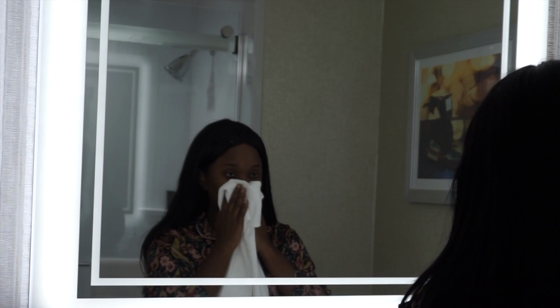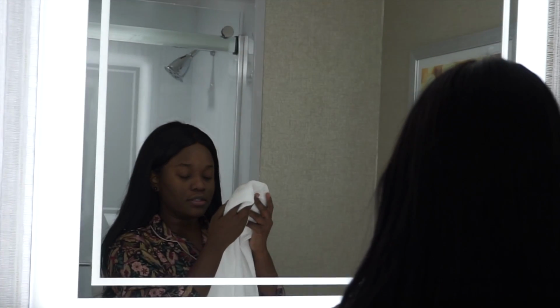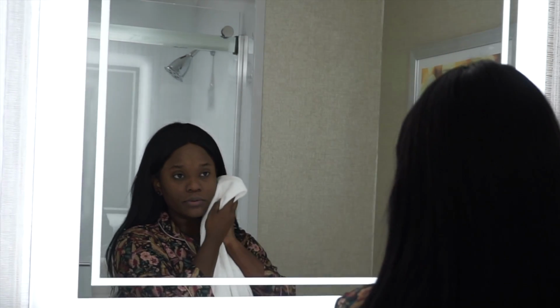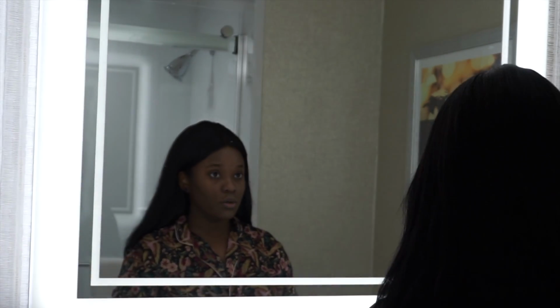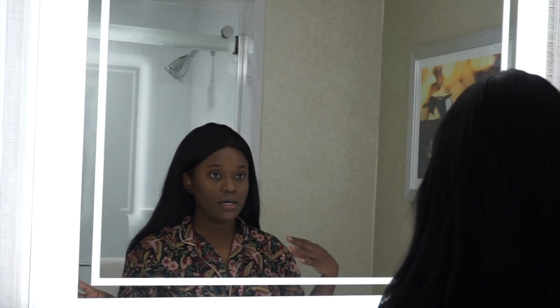Alright, so now I'm just going to tap my face with this towel right here from the hotel. Okay, so typically this is the hardest part, deciding which lotion I want to use for the night.